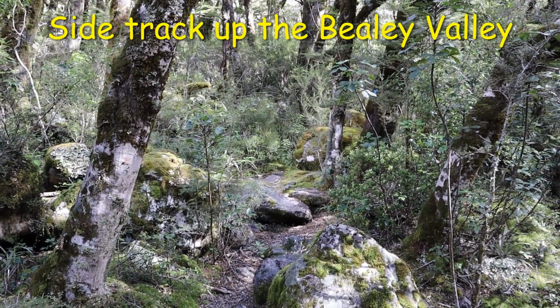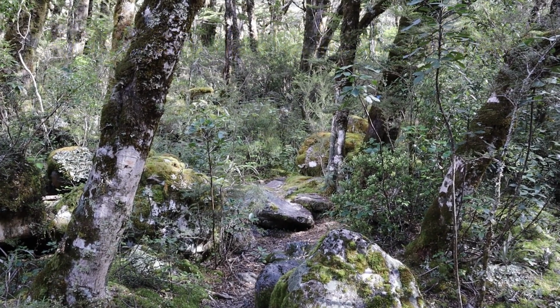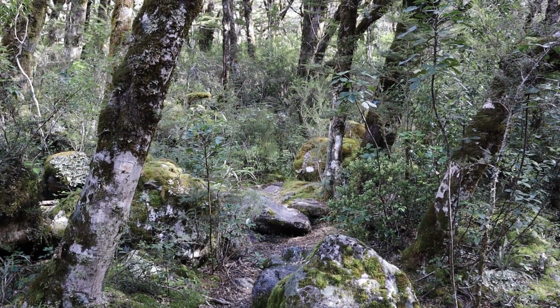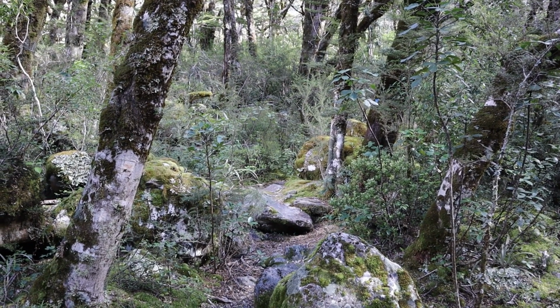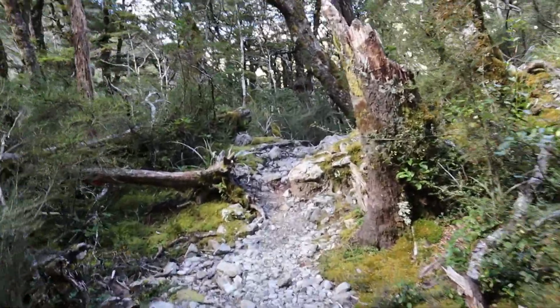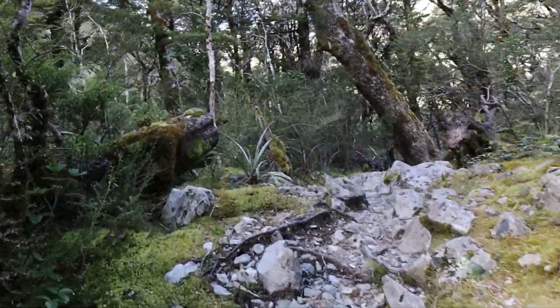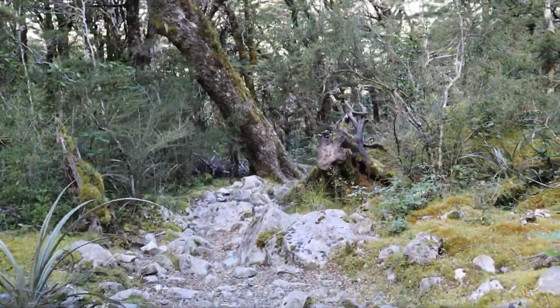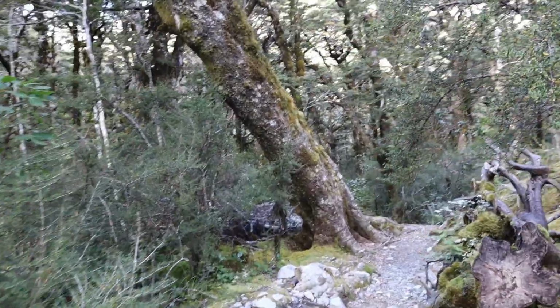So that track over there is the one that takes you further up the valley. So if you want to head up further up Bealey Valley, you can just walk up there. Just be super cautious in the winter time because there's avalanche paths. Lots of things to videotape and photograph up here.